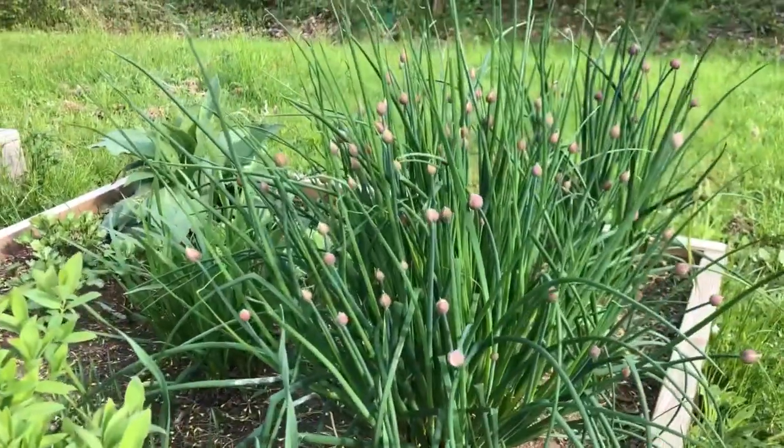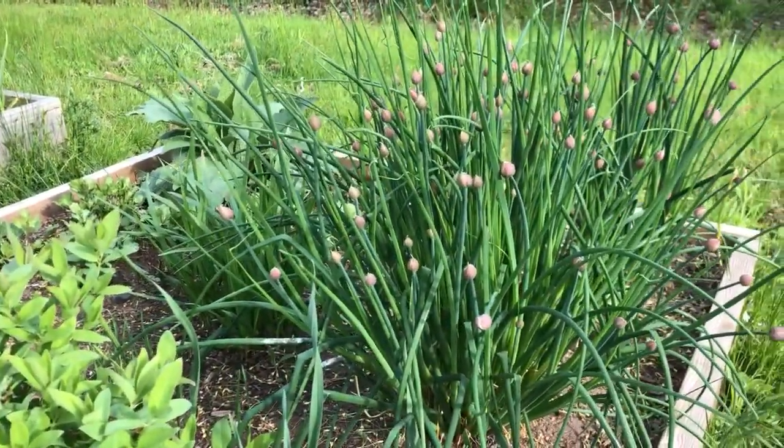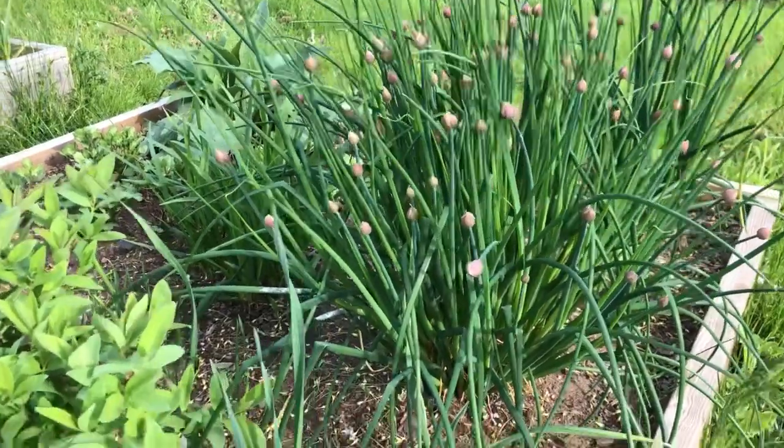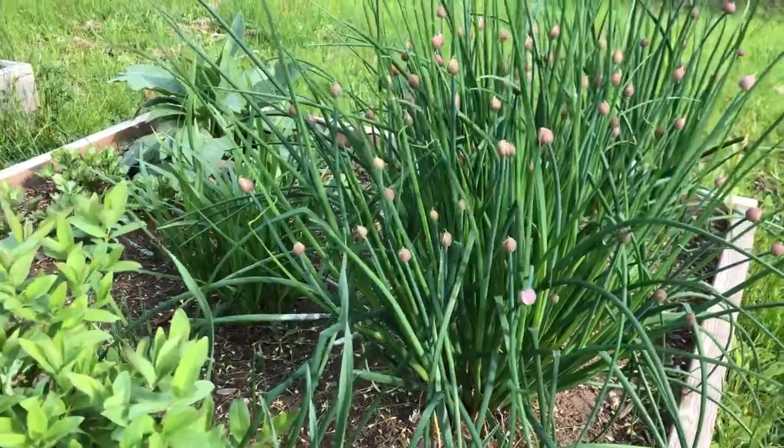Some chives going on here. One of these is a pink chive. I think it's this big one. It has pink flowers instead of the standard purple.